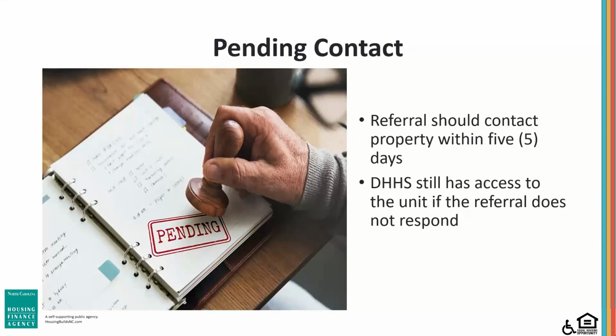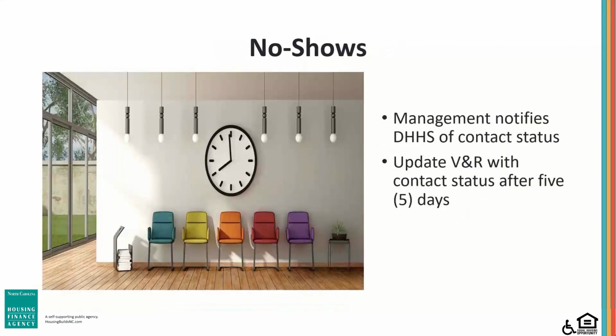Once DHHS sends a referral to the property, you're basically waiting for them to contact you. So the status is now pending contact. DHHS still has access if the person doesn't respond, but typically they're going to respond within 5 days. If they don't show up within 5 days, you need to update vacancy and referral to let DHHS know that the person did not show up. And you'll notice that all of this back and forth is in vacancy and referral, so it can be documented as to what took place on what date and how much time elapsed in the meantime.